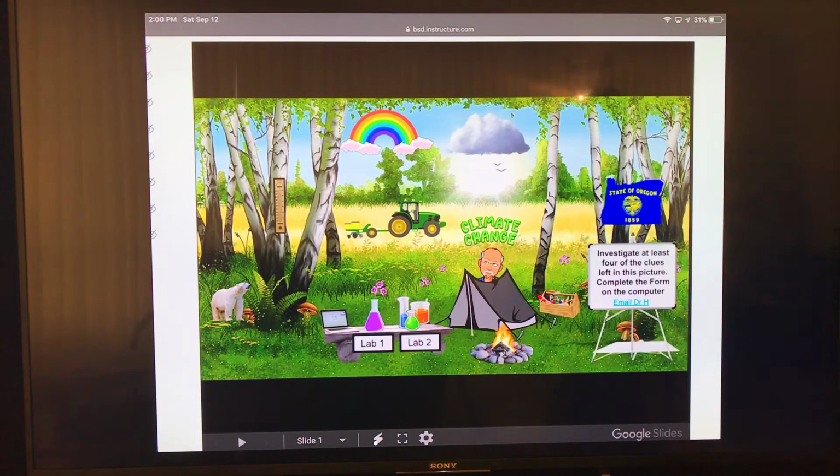The little campfire in front of the tent is also a clue. If you haven't clicked on that one yet, it's an important one because it talks about the effect of climate change on wildfires. The state of Oregon sign is another one that is a clue, and I'm just giving you a few hints about some things that you could be out looking for.